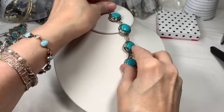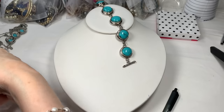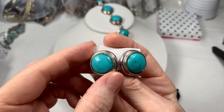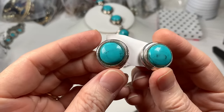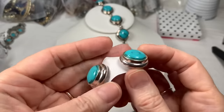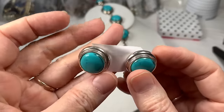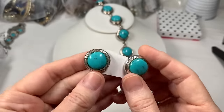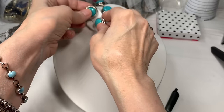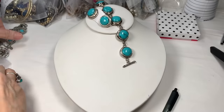And then with that, I have the exact matching earrings that are also signed Best and also sterling plated. And I know that because I did test the plating, and they also shine up very easily with a silver cloth. So I polished them up a little bit. So exact matching earrings for that.